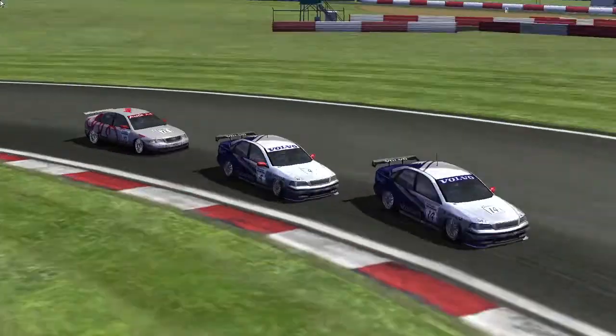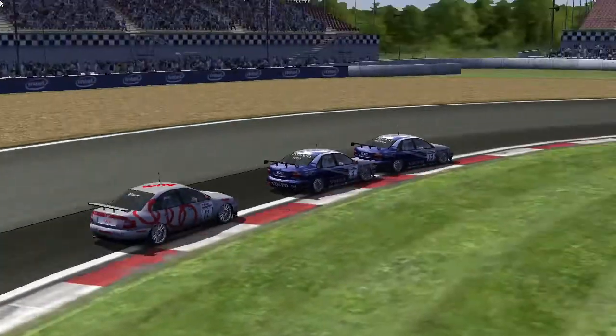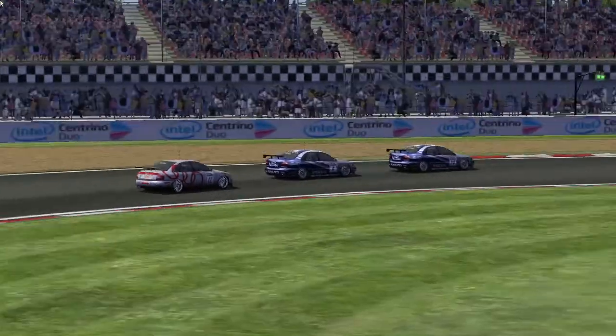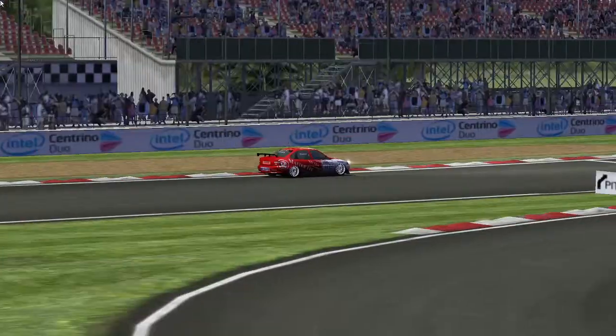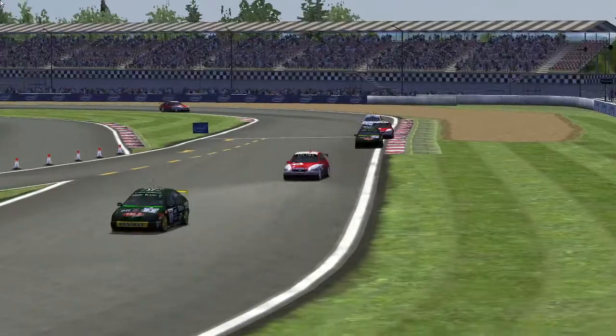A little nudge there, a bit of friendly fire from the 2 Volvos, but it looks like they were going to be okay. So yeah, it should be fine as we head on to the third lap of the race. Yes, it's been a very, very lively opening couple of laps so far from this one as they come through to lap number 3 now.